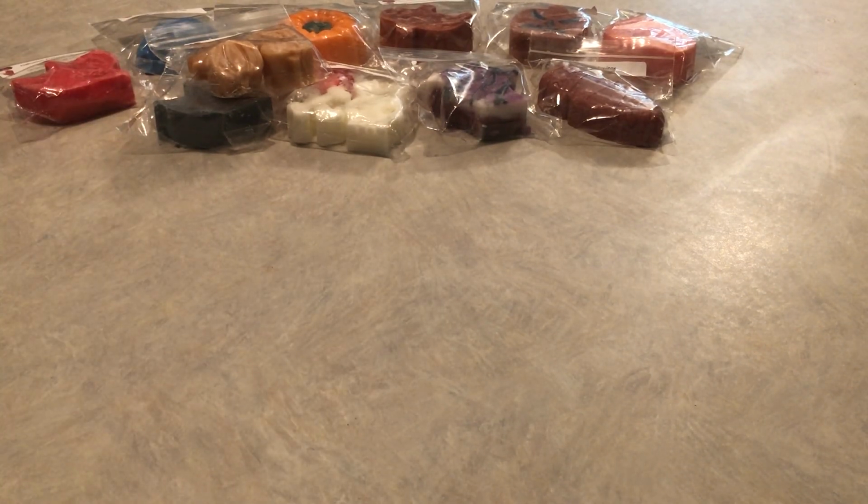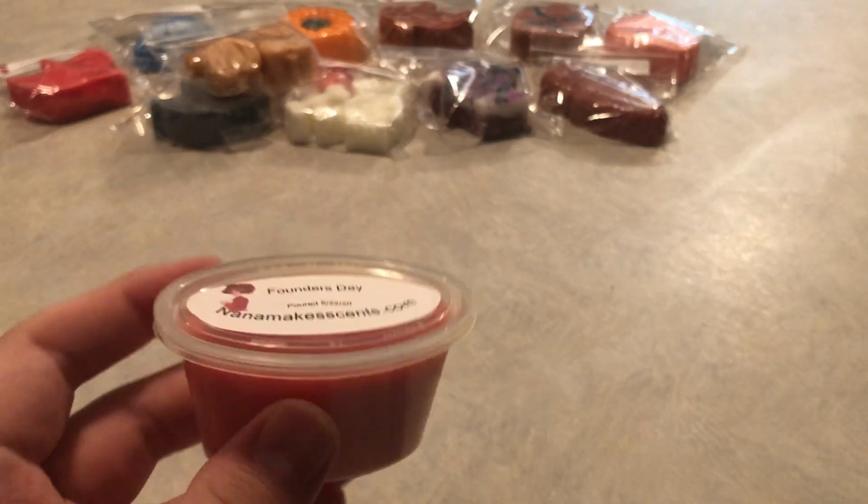So that was it for the ones that I made. Now I'm going to get onto the ones that I paid for myself. I'm going to start with this one. This is Founder's Day. This is one of my old blends that I did go ahead and purchase again.